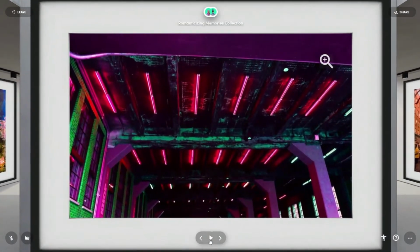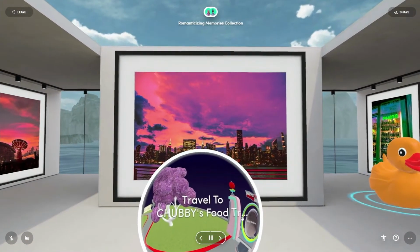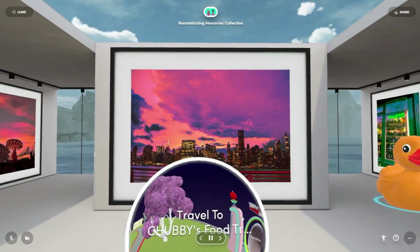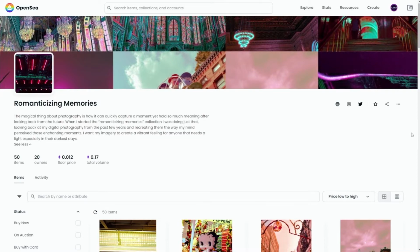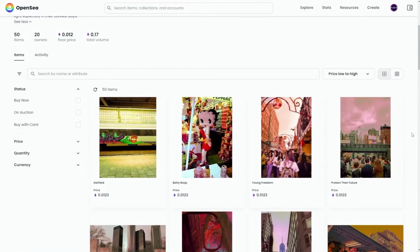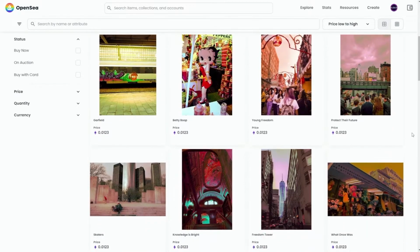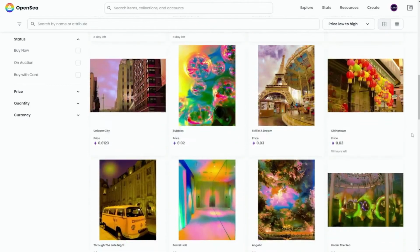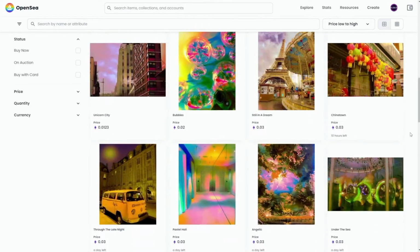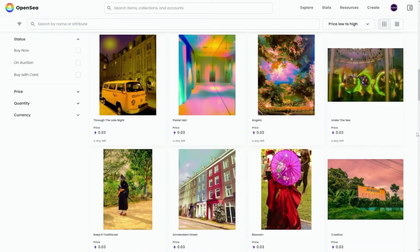This is called the Romanticizing Memories gallery. It is based on my Genesis NFT collection by the same name. I dropped this on Opensea through the Polygon blockchain. To those that are new to the NFT space, Opensea is the platform. Polygon blockchain basically means that it's gas free, so you do not have to pay any extra gas fees that some of the other blockchains cost.